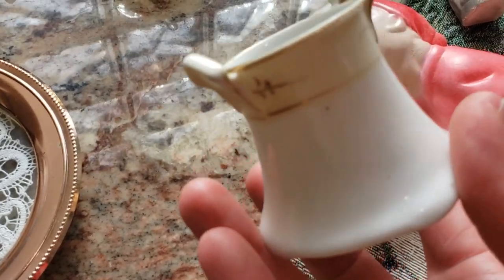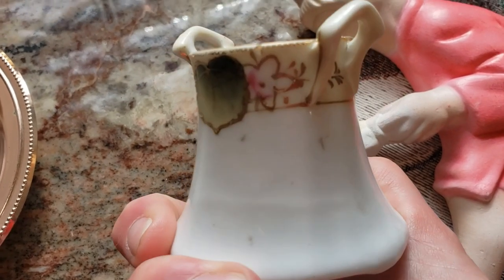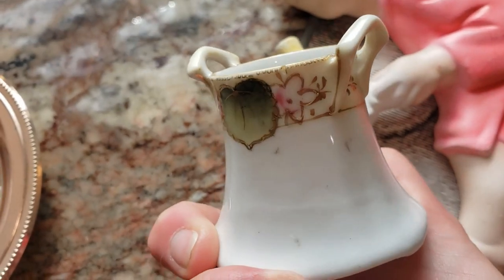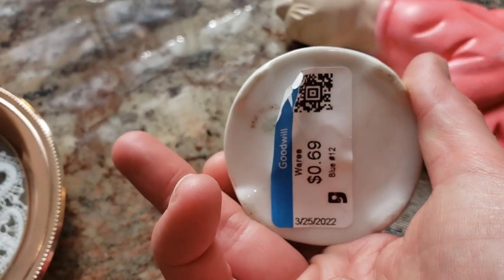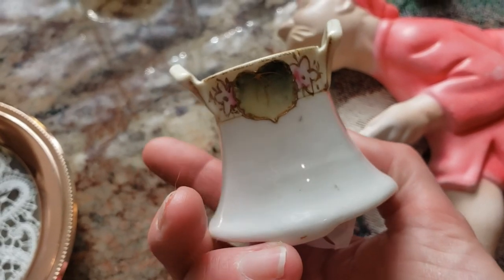It does have a little bit of damage, a couple of cracks, and a little nick out of the edge there, but it is really beautifully done. Lovely painting with some gold trim. I paid 69 cents for it. I'm going to ask $15.